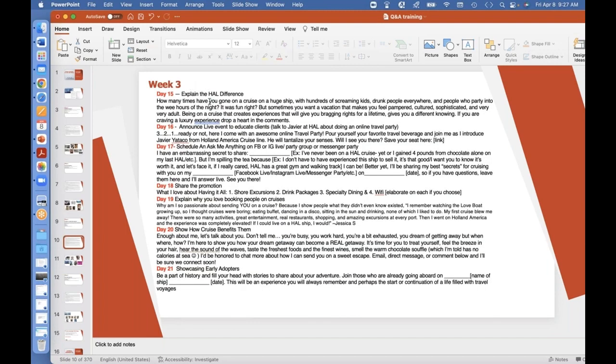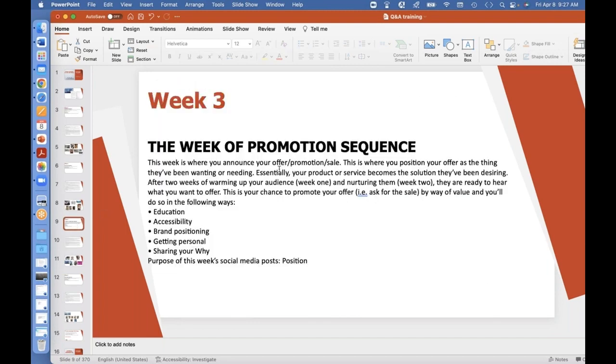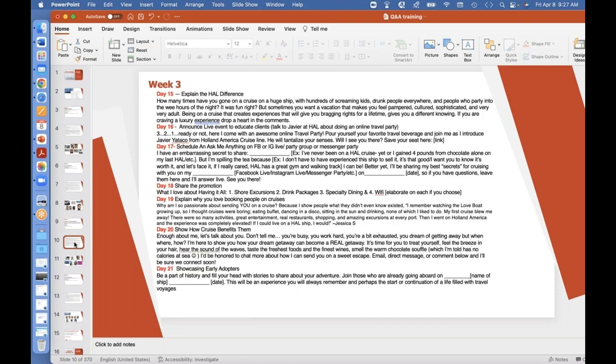Week three is when it's the promotion. Now we're really going to start talking about HAL. We haven't even said their name yet, I don't think, maybe once. But now we're really going to start talking about them. How many times have you gone on a cruise on a huge ship with hundreds of screaming kids, drunk people everywhere, and people who party into the wee hours of the night? And you can even add, and you can hear them in the hallways as you're trying to sleep.